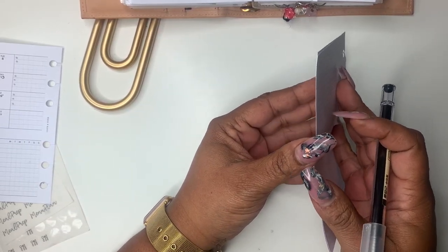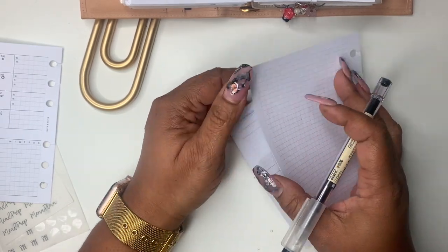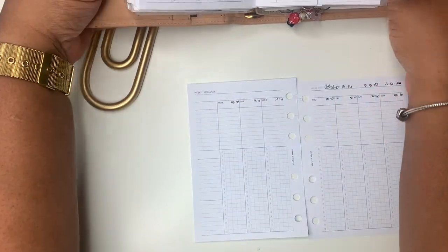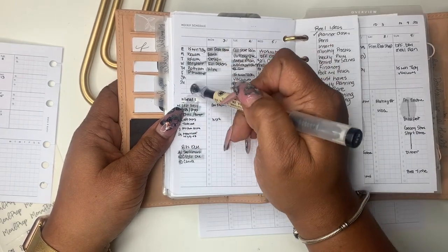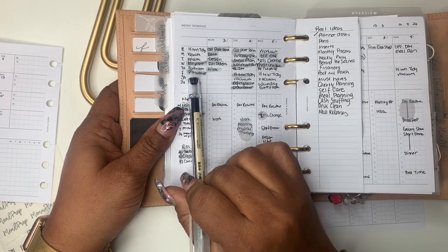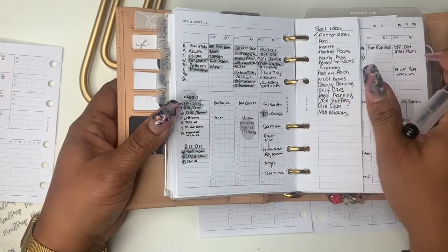Did good on my meals. We ended up with takeout on Friday and Saturday as I'm looking at the meal section. So that's what I'm going to do. Let me bring this back. So here, I was trying to figure out how to use these columns over here. I said I would get rid of the chore schedule here because I do have room here, or either I can put it on the back.